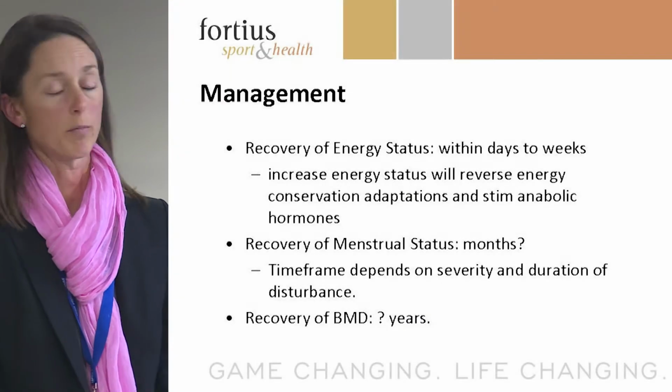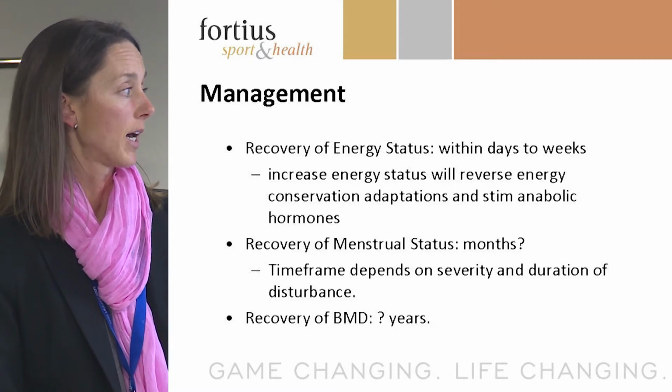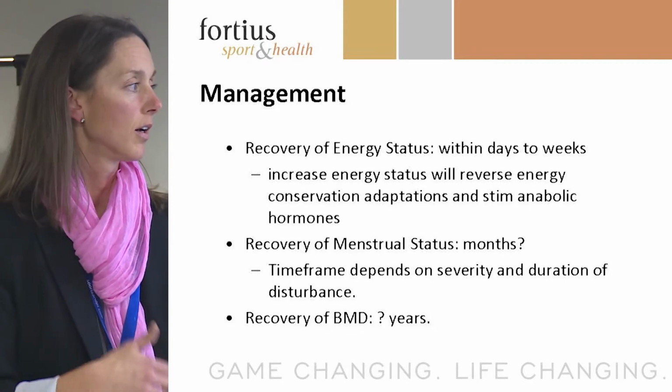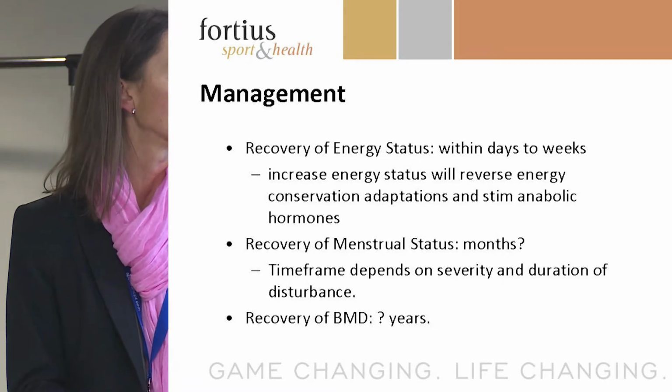So what kind of time frame are we looking at? The restoration of the energy status will happen within days to weeks. And as they start getting enough calories to cover their expenditure, those physiologic adaptations that happen to accommodate the energy deficiency will reverse quite quickly. The menstrual status, the time it takes is dependent on how severe it was, whether it was amenorrhea or oligomenorrhea, and how long it had been going on for. But usually it's a few months or more, up to a year.